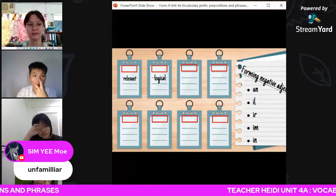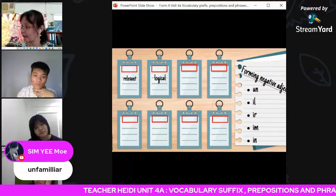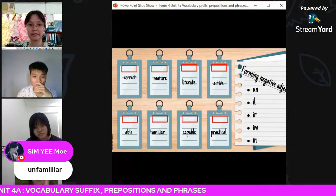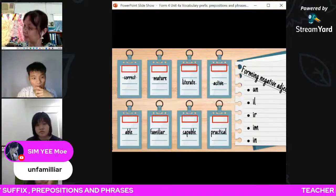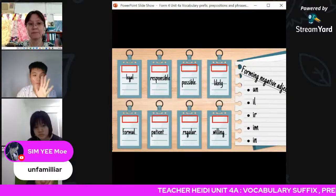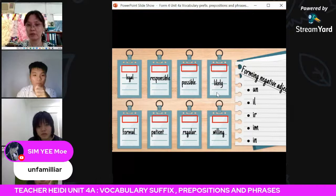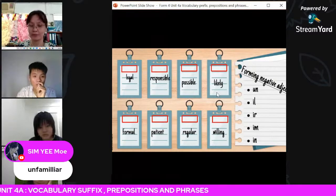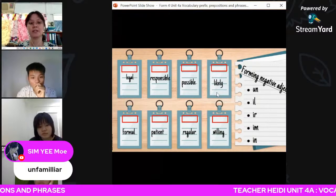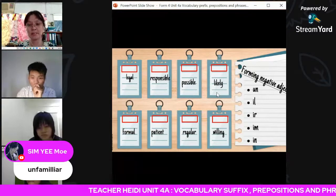For L, like just now, because it starts with an L, you have illogical. Literate becomes illiterate. But there's another one, legal becomes illegal. But the difference is likely. You don't say illikely, it is unlikely, even though it starts with an L. So please take note of that. For im, it is basically for words starting with P, as well as one, immature.